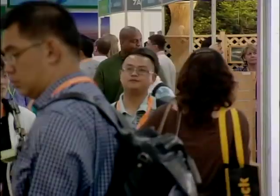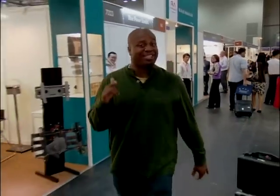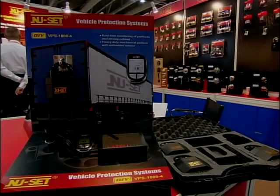Here in Hong Kong, we're seeing a lot of high-tech stuff. And there's something new around every corner. You're looking for a new way to protect your tools. I got something right here. This protection system from Nuset lets you know when somebody's trying to snatch your goods.